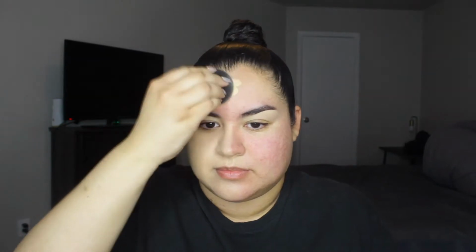It's a beautiful medium to full coverage. I actually would recommend this foundation. I think it's worth it.